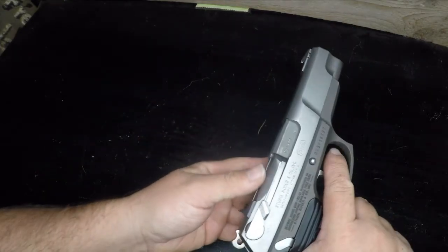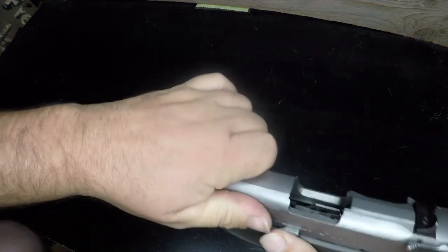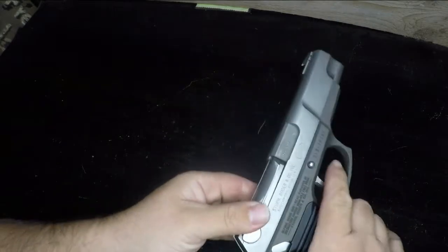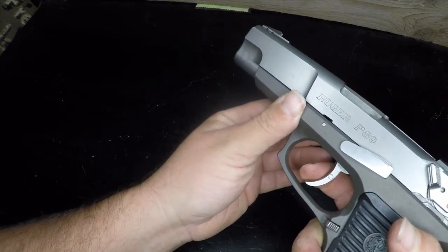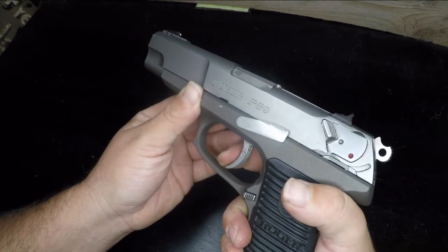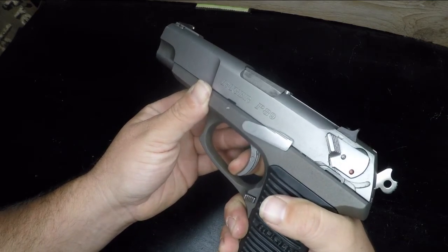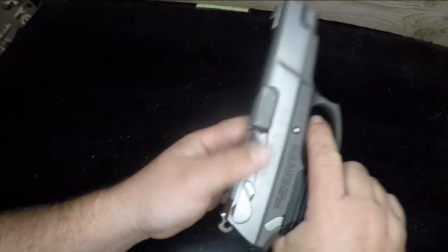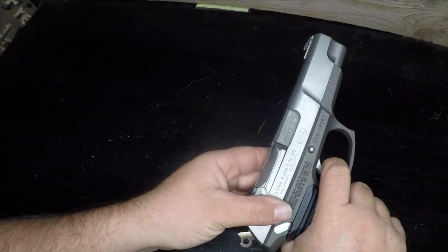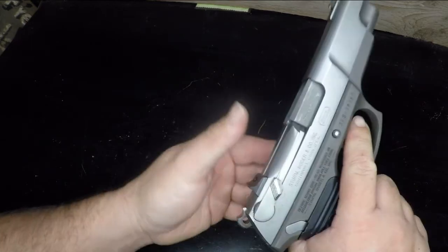So on the double action, once again, we are indeed clear, and it does have last round hold open. So on the double, we do have a little bit of slack there. Hit that wall, pretty long, pretty heavy, and then boom. So it does kind of just have a long travel, and it just breaks. There's not really a wall that you feel or anything like that.